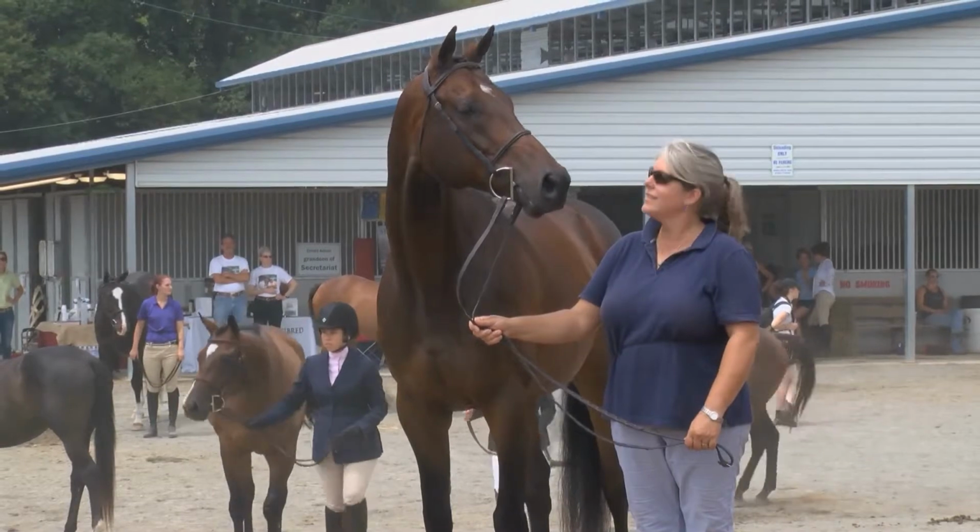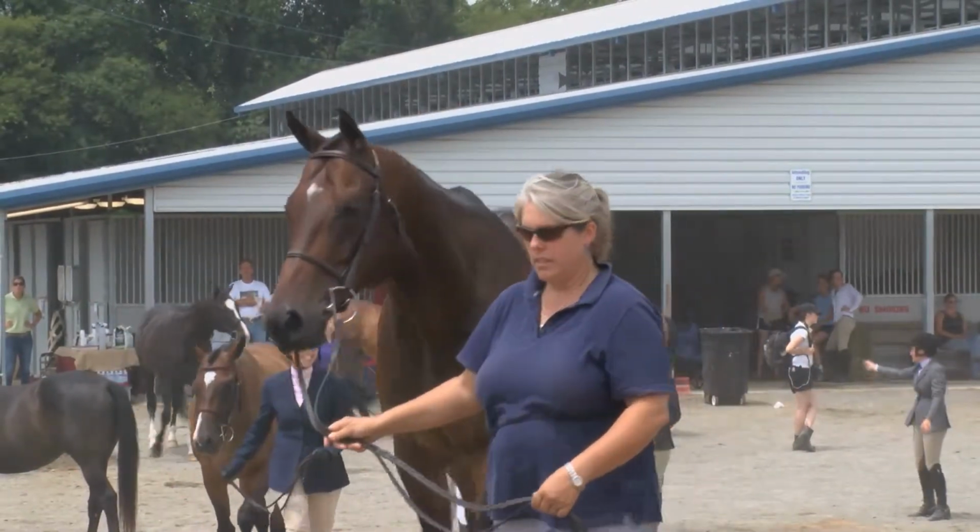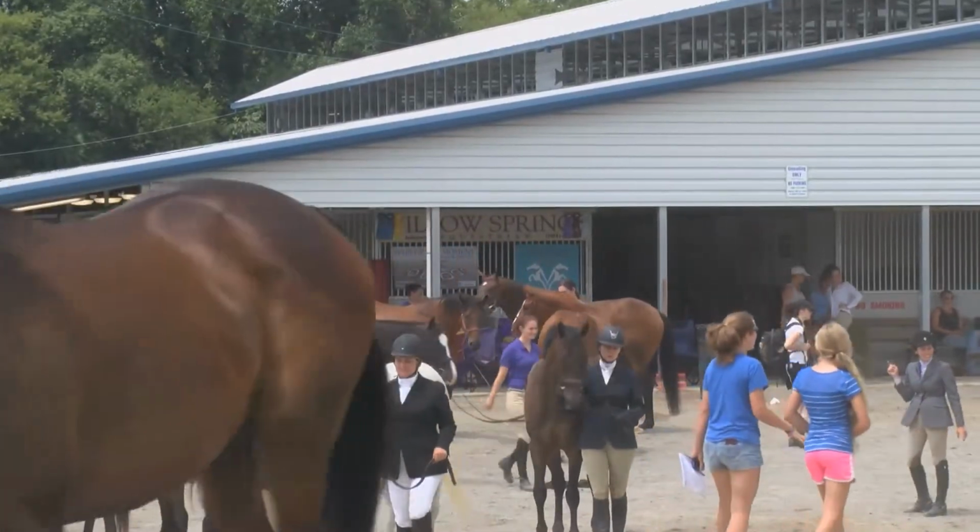We call him Benny. His registered name is A.E. Pitt, but yes, he's pretty laid back. He is currently 7. He acts more like he's maybe 2, but nothing bad. He has a great personality, loves to interact with his owners and riders and that sort of thing. He's got a very mellow, laid back way of going and attitude, which is very pleasant to be around.